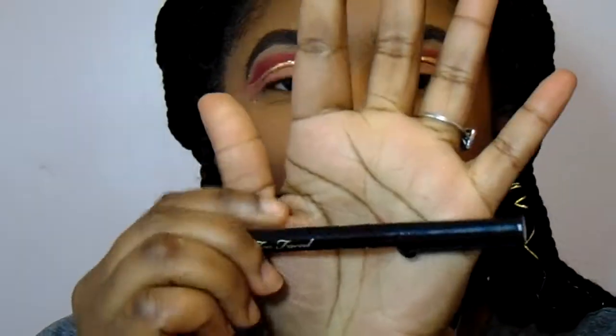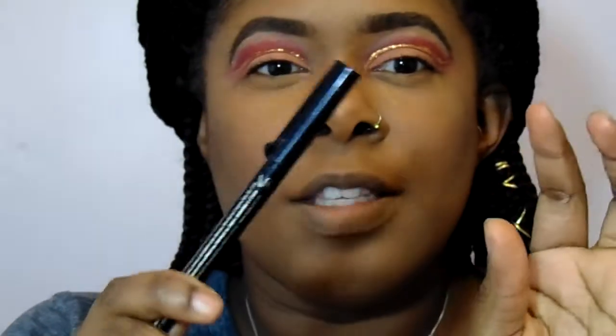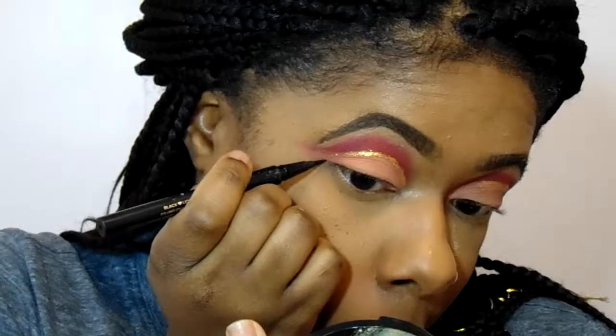So now we got our gold liner. First off, this is not for the faint of heart. Feel free to skip this step if this is not your thing. But you know me, I love to make my eyes pop. So the final step in this makeup look is going to be to do our classic wing liner, just enough to where we can still see that space in between these two different colors. I'm going to use my Too Faced sketch marker. I like this one when I'm trying to be more precise. It's a thinner tip. Go and give it a shake.